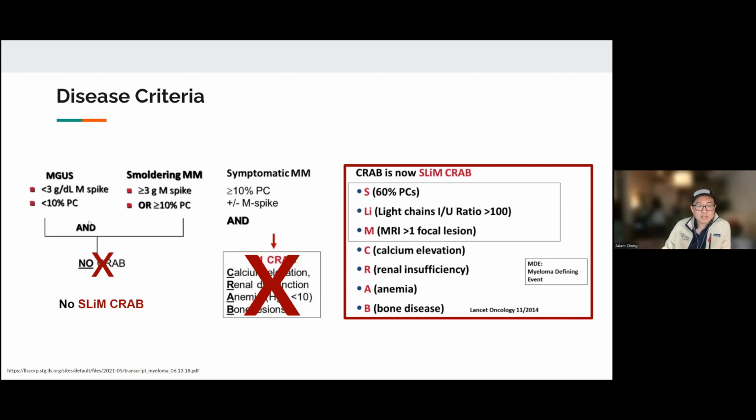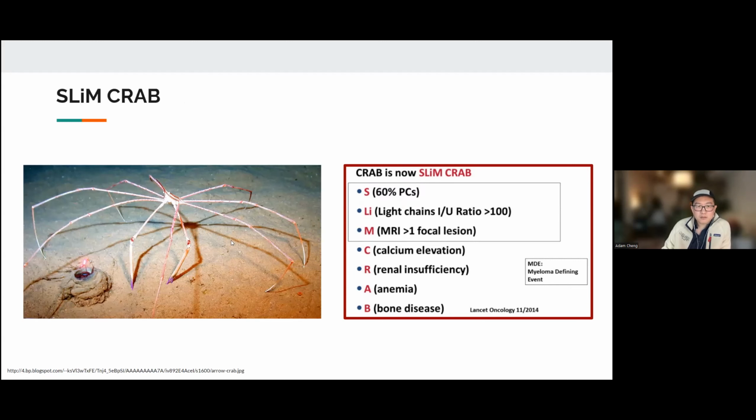And similarly, the diagnosis of MGUS and smoldering MM is basically the absence of the SLIM CRAB criteria. The S stands for 60%, 60% clonality of plasma cells in a bone marrow biopsy. So SLIM CRAB.